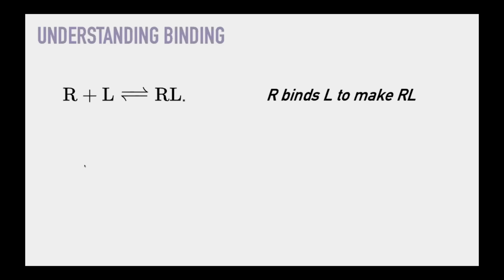I'm going to give you the equation on the left, and then the sentence to describe what that means on the right. So if we want to understand 2 proteins binding to each other, in this case, let's call them a receptor and a ligand. This would be a receptor molecule and a ligand molecule. They can come together to bind and make a receptor ligand. So that's just simple. R binds L to make RL.